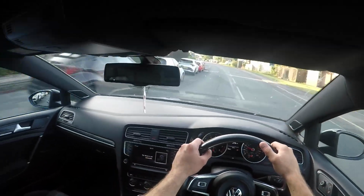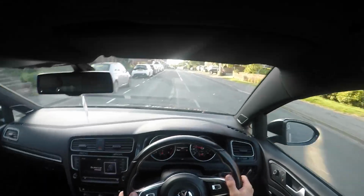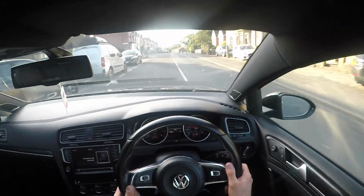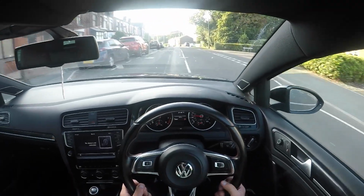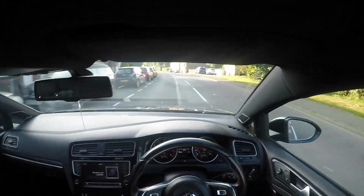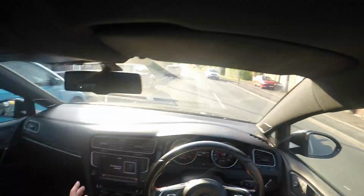So yeah, I quite like this car, like I said. It's a good all-rounder in my opinion. It ticks the majority of the boxes. It probably ticks every box, to be quite honest with you. It's got the power, it's got the looks, you get your kids in the back, food, all sorts. Dog.